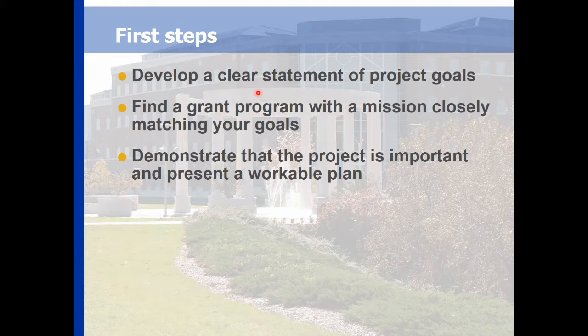As diagrammed in the prior slide, the proposal process starts with your ideas. You need to focus your thoughts until you can describe the project goals in one clear sentence. Only then can you search for a grant program. There are many types of granting agencies, and you need to find the best fit between their goals and yours in order to have the greatest chance of success.